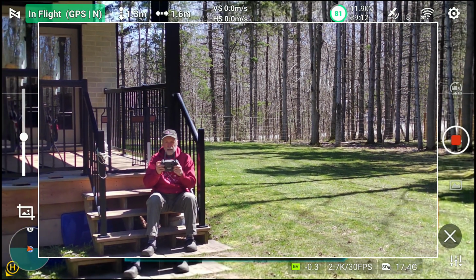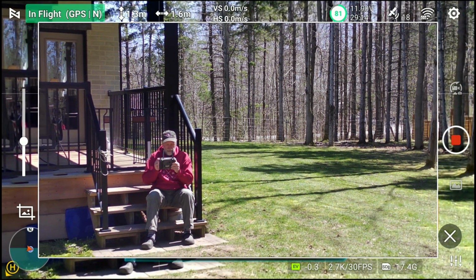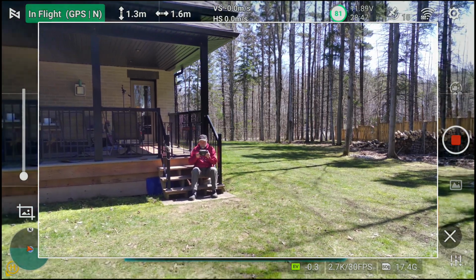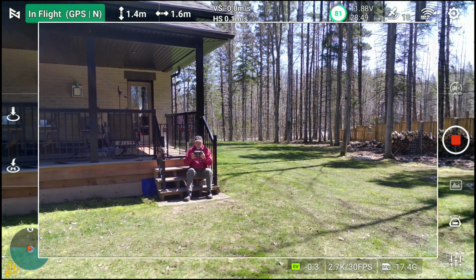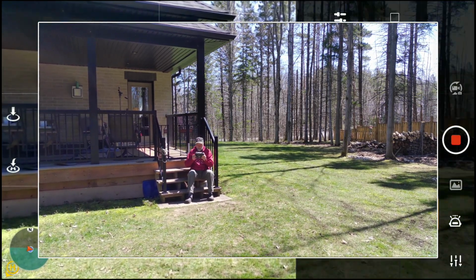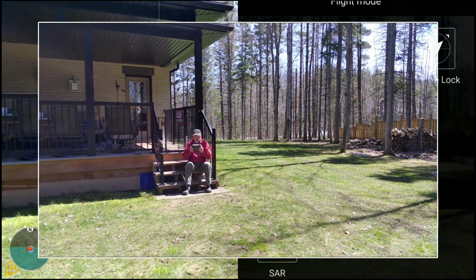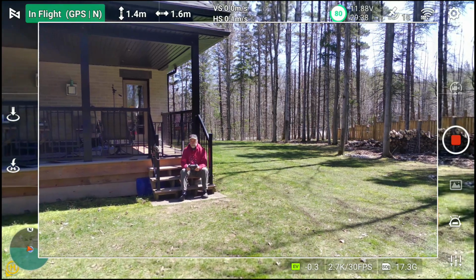And it throws in the coordinates as well. Okay, so let's go back to 0. Let's go back to 1. Let's get out of SAR, and we're in normal mode. Not in SAR, we're in normal mode. Let's get the video going.